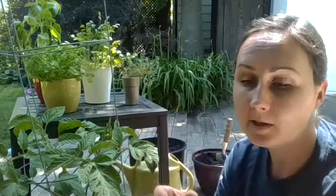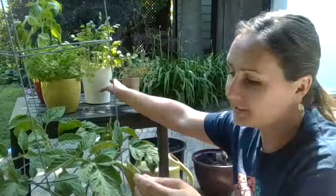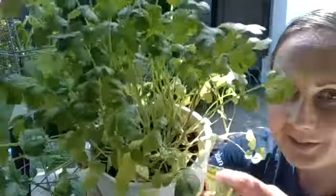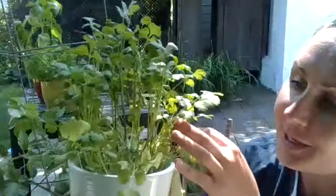When you're first starting, you can put a whole bunch of seeds in at once, and you might not get all of them to germinate, meaning they might not all come up. If they do all come up, that's fantastic, and then you can thin them out by picking the healthiest ones to keep and pulling out the other ones. Obviously I didn't thin this one out because you'll see they're not 30 centimeters apart. There's a lot of stems in here. But I really like cilantro, so we're probably going to use this over the next couple weeks, and I'll just thin it out and eat it in my food.